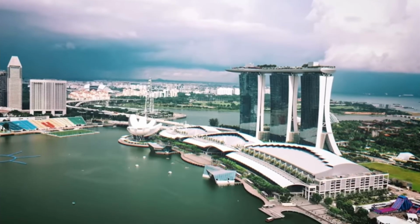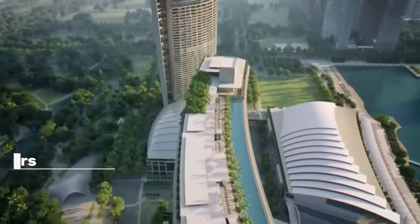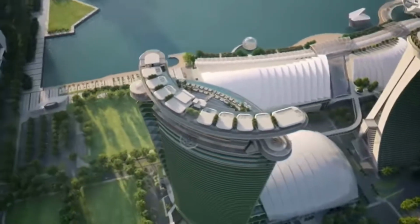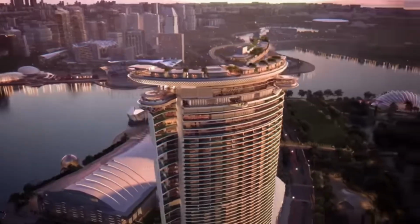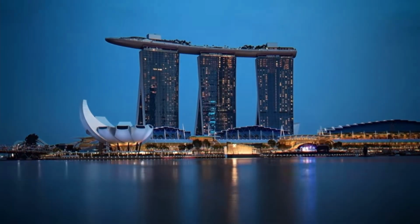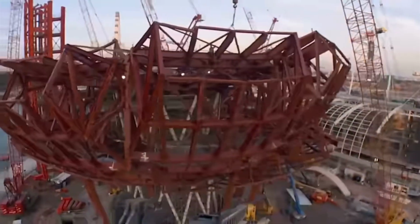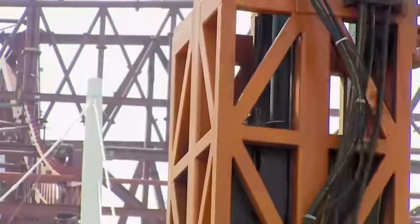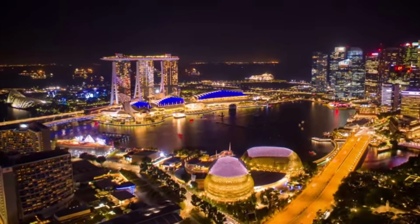The greatest challenge of all was the Sky Park, a colossal structure stretching 340 meters across the towers, weighing over 7,000 tons. It was assembled piece by piece, each section carefully lifted by massive hydraulic jacks. Every millimeter mattered. Imagine three separate buildings, and on top of them, a single curved platform that had to fit perfectly and stay balanced. Engineers even calculated a precise curvature so that when the structure settled under its own weight, it would straighten into a perfect line. It was a breathtaking feat of precision, and it worked flawlessly.